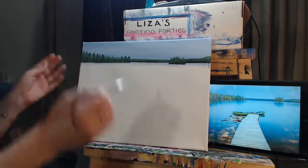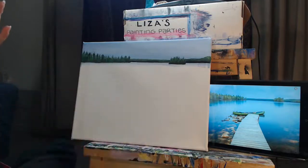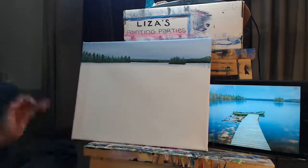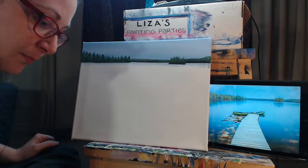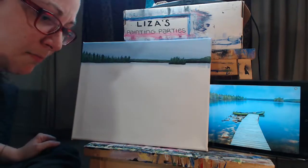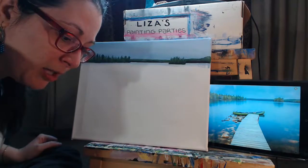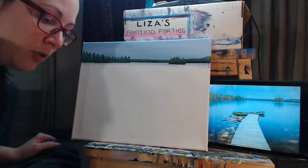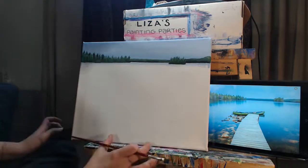I'm probably going to do the water for most of the area, but it's not really necessary to do it behind where the dock is because we're going to paint quite a bit. So let's talk about where we want to sketch in those elements of the painting. I'm going to stick with blue for my sketching. I'm using a medium brush again because it's pretty thin and it's giving me good control over it.